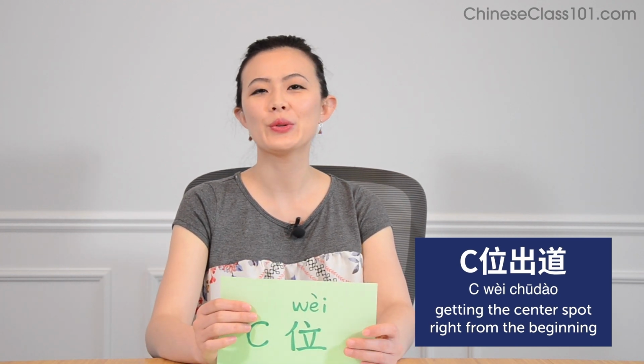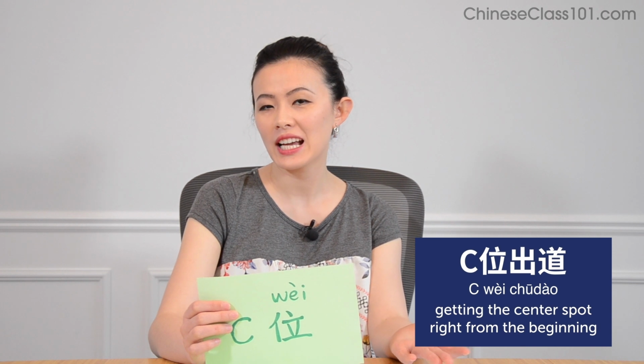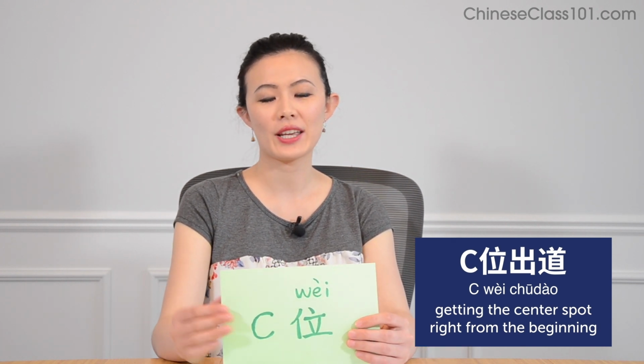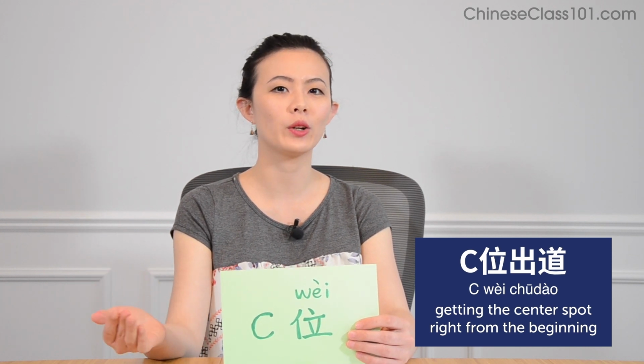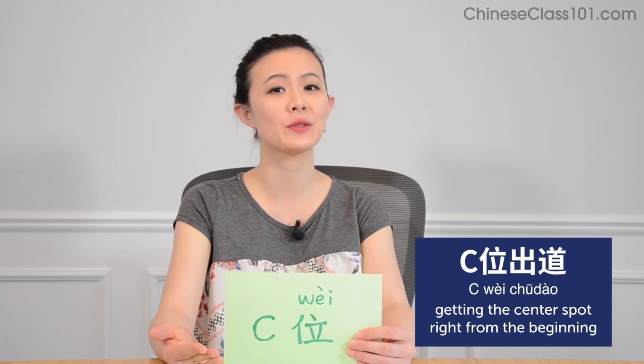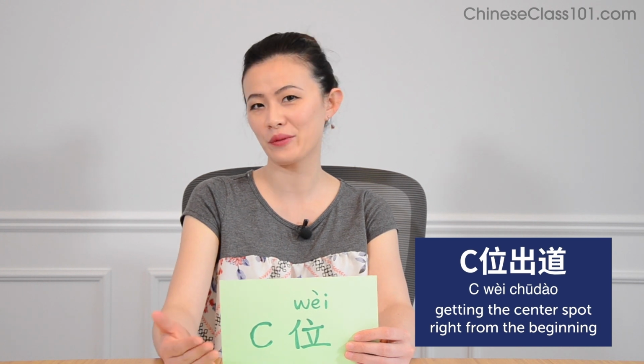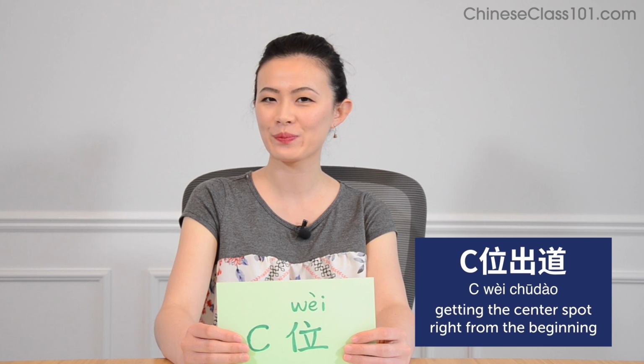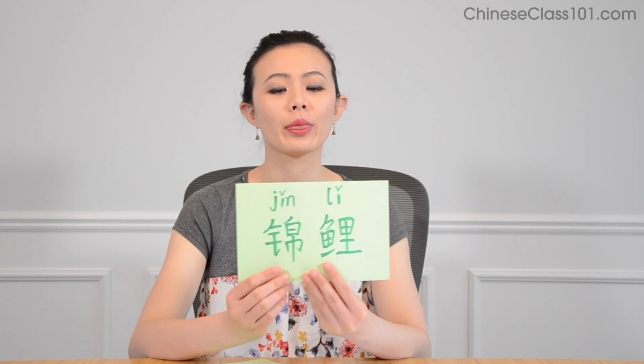So next time when you see your friend posting a picture on WeChat, 微信, you can type in a comment, C Wei 出道, to let them know that you noticed they are standing in the center of a group. I'm sure they will love it. C Wei 出道. Okay, next one.